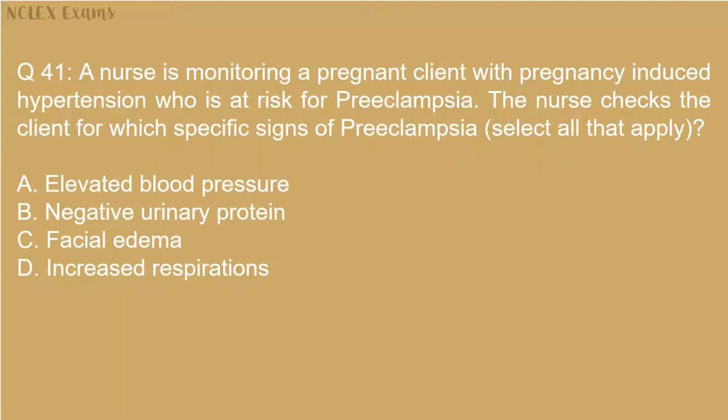Question 41. A nurse is monitoring a pregnant client with pregnancy-induced hypertension who is at risk for preeclampsia. The nurse checks the client for which specific signs of preeclampsia. Select all that apply. A. Elevated blood pressure. B. Negative urinary protein. C. Facial edema. D. Increased respirations.